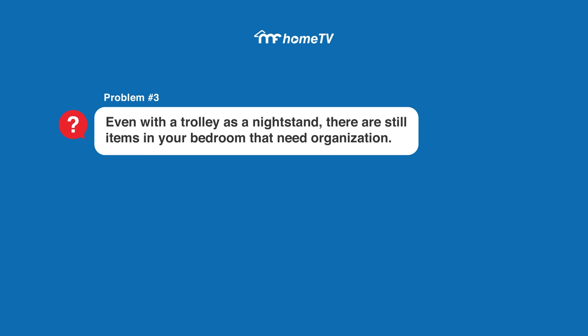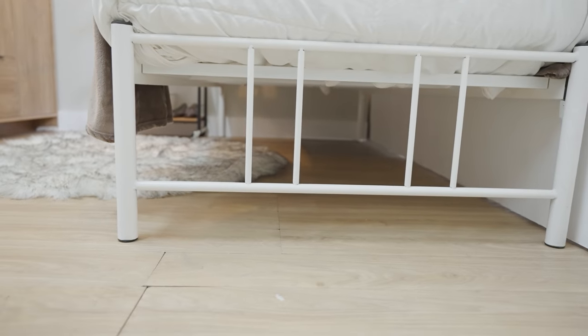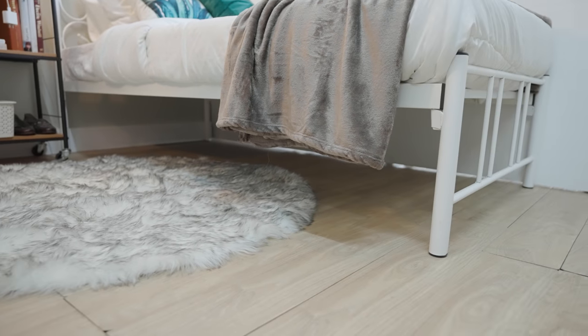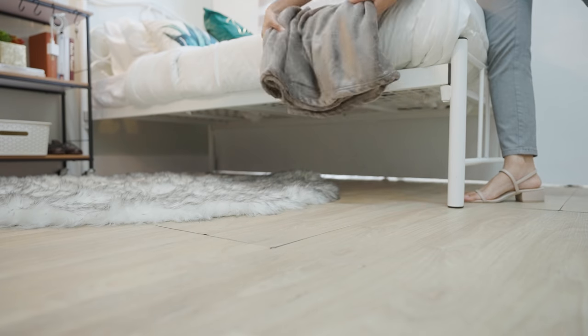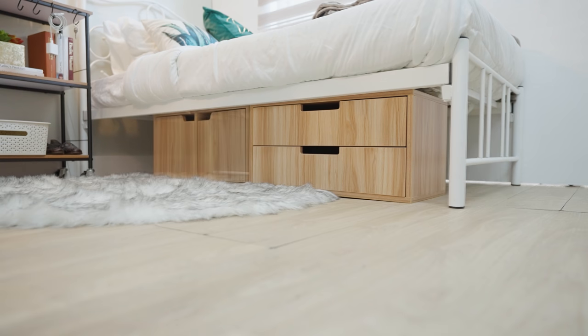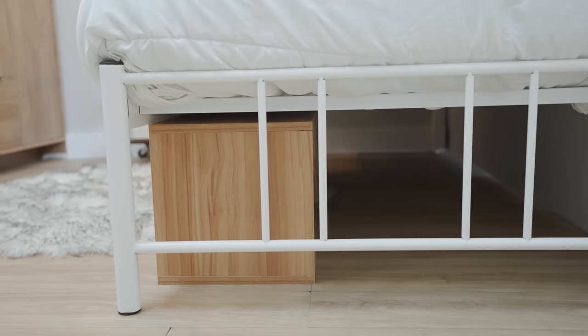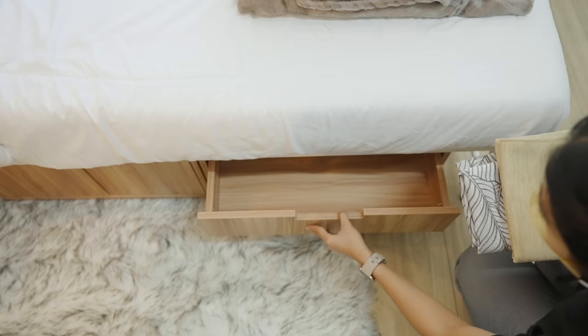Problem number 3. Even with a trolley as a nightstand, there are still items in your bedroom that need organization. Solution? Utilize the space beneath your bed. Add storage drawers and cabinets that are low in height and can fit under. This works if your bed has slim legs and are hollow underneath. Usually, these are bed frames that have metal frames. You can place curtains, bed sheets, towels, and even underwear.